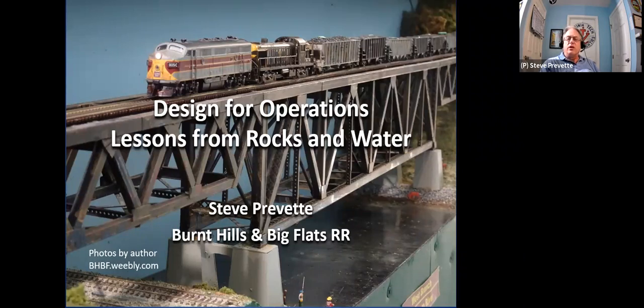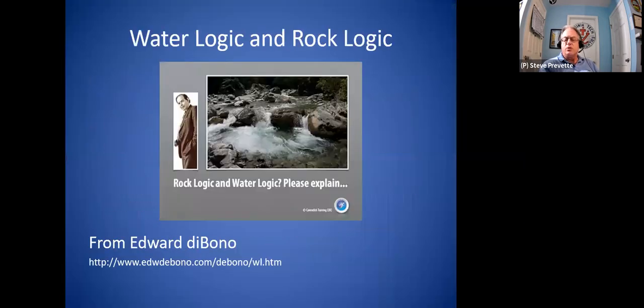All right, but we're going to talk about rocks and water. So I thought that was a good picture for water. I'm just trying to figure out how to get this to advance. Oh, there we go. Whoops, went too far.